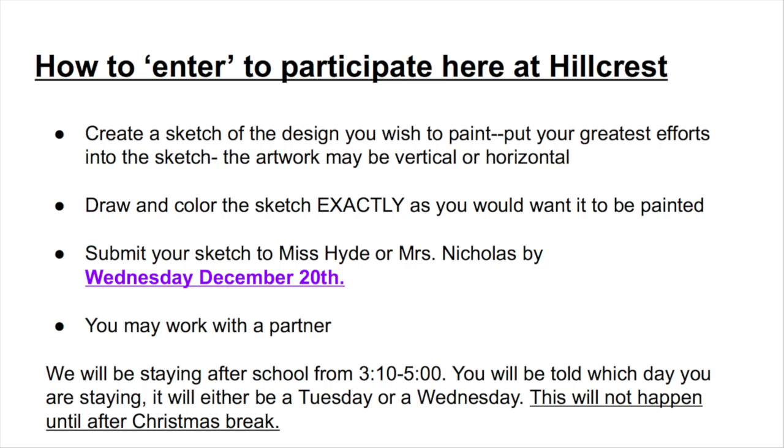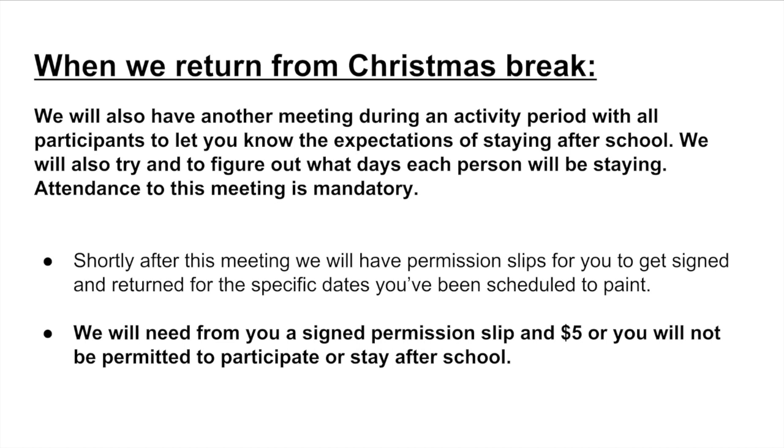To complete these paintings, we will be staying after school from 3:10 until 5 p.m. And you will be told which day you are staying, and it will end up either being a Tuesday or a Wednesday. We will not be staying after school until after Christmas break. Okay, so we'll give you more information on that. So before Christmas break, you guys will turn in the sketches to us.